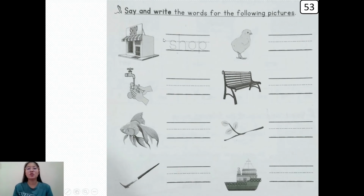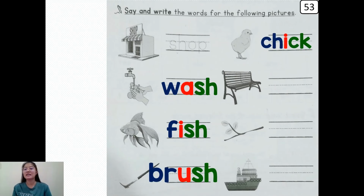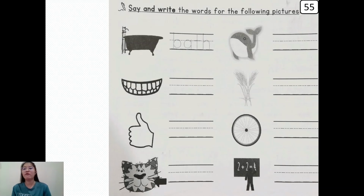Shop, shop. Watch, watch. Fish, fish. Brush, brush. Shake, shake. Bench, bench. Branch, branch. Ship, ship. Okay, very good. And page number 55. Say and write the words for the following pictures.